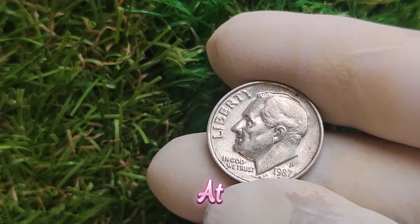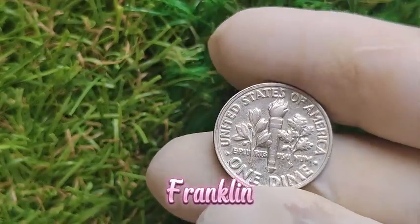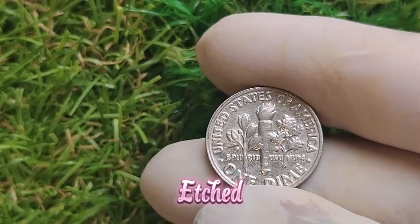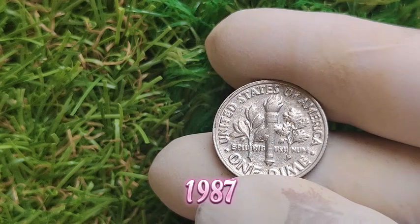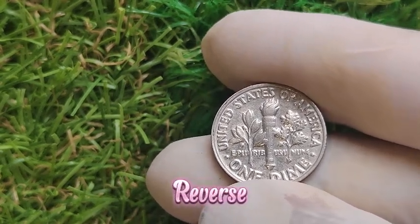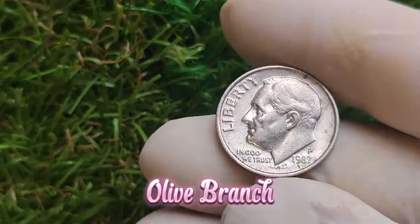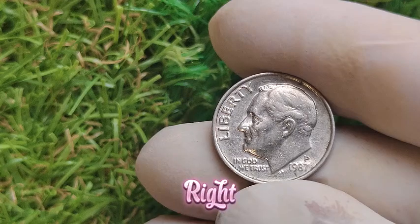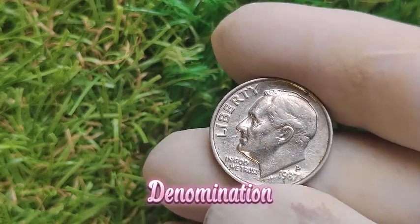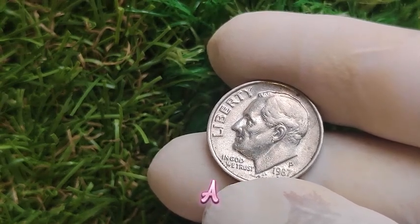Let's take a closer look at the coin itself. On the obverse side, you'll see a left-facing portrait of Franklin D. Roosevelt, with the inscriptions Liberty and In God We Trust boldly etched around him. The date 1987 and the mint mark D, standing for the Denver Mint, also appear. On the reverse side, you'll find a torch in the center symbolizing liberty, flanked by an olive branch on the left for peace and an oak branch on the right for strength and independence. The phrase United States of America and the denomination 1 dime are inscribed, serving as a reminder that even a small coin can carry a big message.